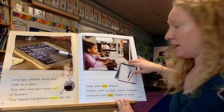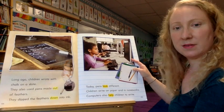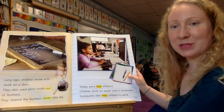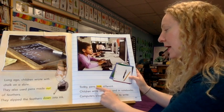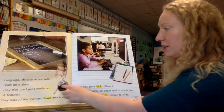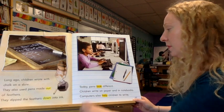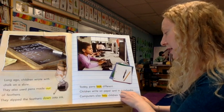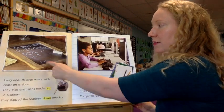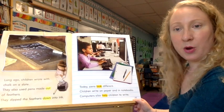Here's a picture of schools. What do you think? Today, now, or in the past? I think this is now. This looks a lot like one of our classrooms or maybe even the M Studio. Today, pens look different. Here's a pen today. Does that look the same or different from the past? That's right, they look different. Children write on paper and in notebooks. Here's the paper and notebooks. That's different. We can contrast this. It's different from the past. Today they write in notebooks on paper.